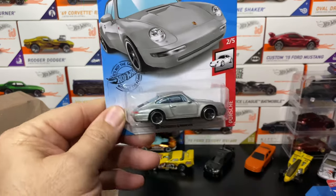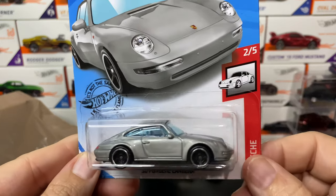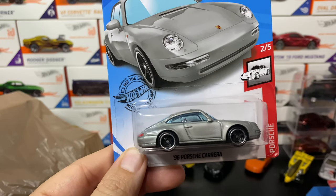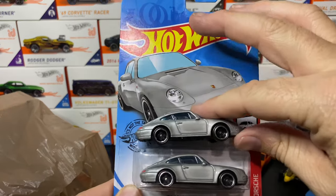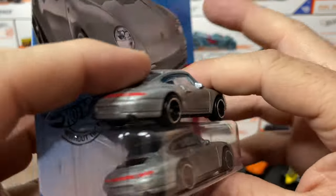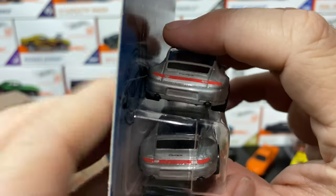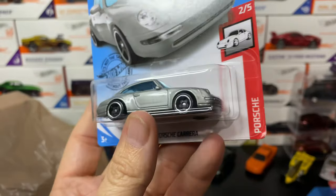Okay, oh, look at this. All right. This is a Kroger exclusive. And I do have it. I have it loose right here up in the display case. So yeah, I found this a while back at Fry's. And of course, you know me, I opened it, put it in the display case. It's fully detailed. This is a good looking cast. This is a really good job for this car. It's very nice.